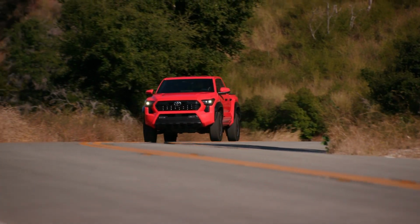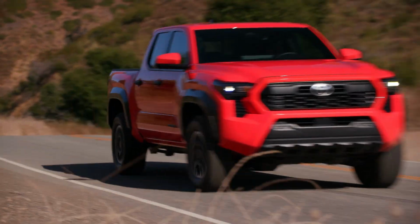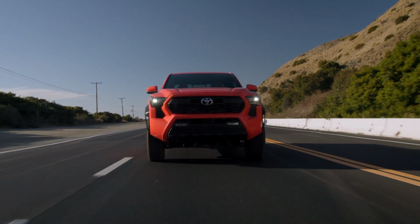I discussed the topic of reliability with Toyota's chief engineer of the Tacoma several months back at a Toyota event, and he was absolutely adamant that this new truck, despite being more complicated, would be just as reliable as the old Tacoma. Well, my response to that, only time will tell. The issue for me, aside from this being a more complicated engine, is that it's not really that much more efficient than the old V6.